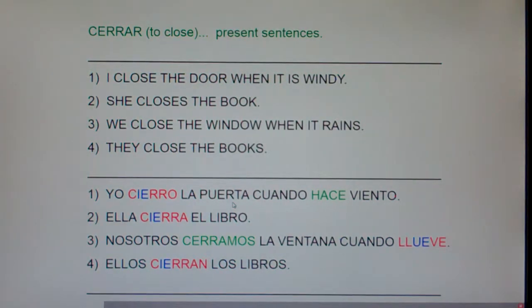Now think about it. A port is a way for boats or people to get into a country. So puerto with an O is port. Puerta with an A is door. Because a door is sort of like a port. It lets people into a room or into a building. So if it ends in an O, it means port, puerto, like Puerto Rico. And if it ends in an A, it means door.